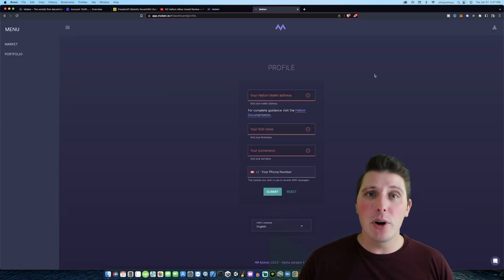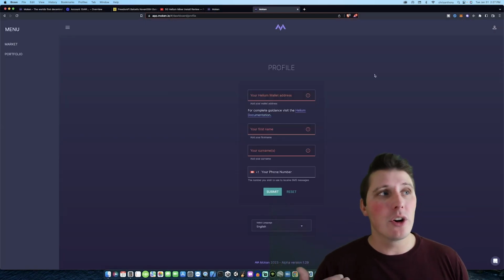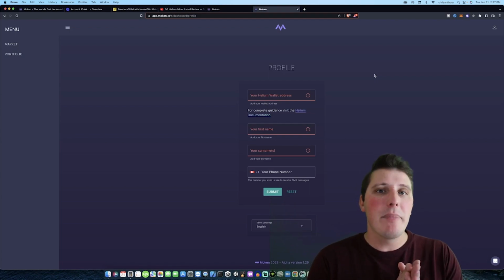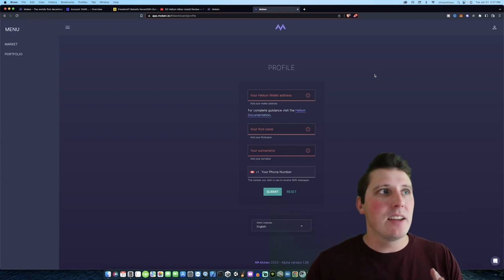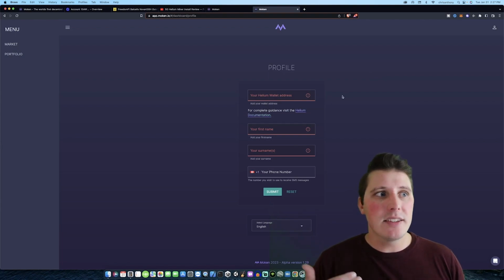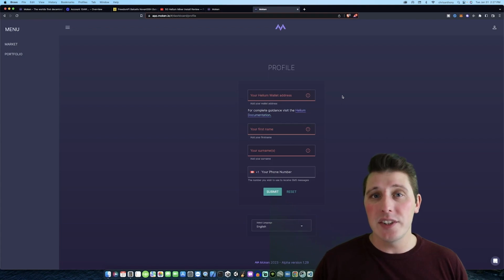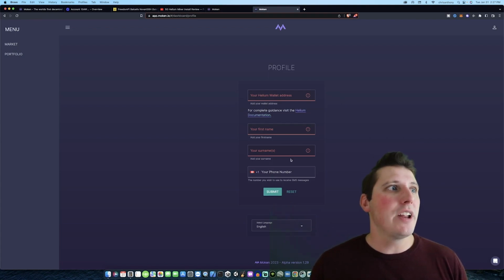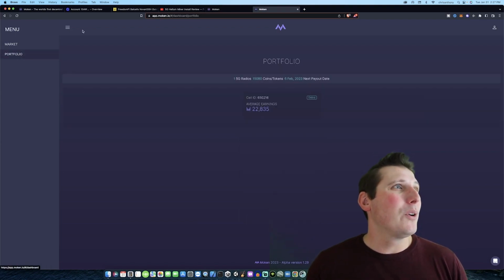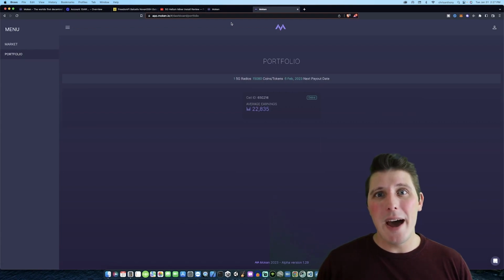Now, of course, after you purchase your radio, you're going to want to make sure that you go into your profile on the Moken app and update some of your basic information. The most important one is going to be updating your Helium address, because that's where all of the earnings are sent to. And then of course your name and your phone number, you'll simply click submit. Other than that, you're good to go. Your portfolio will be all set up automatically.